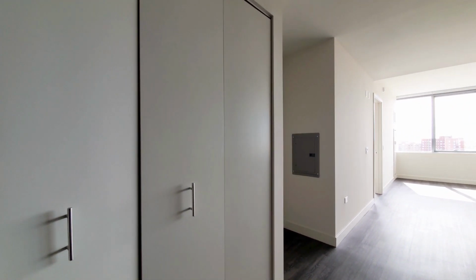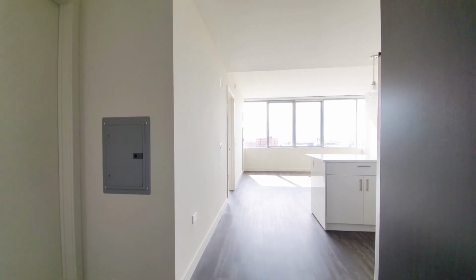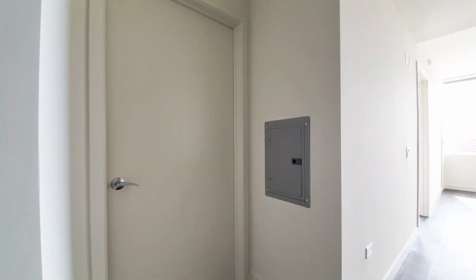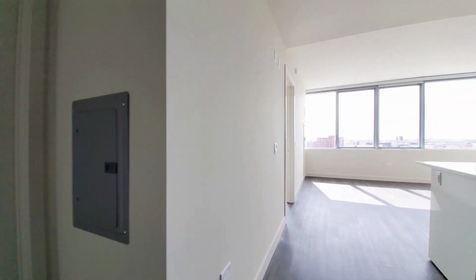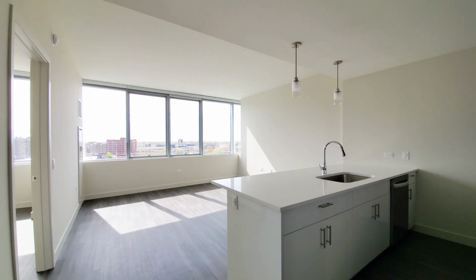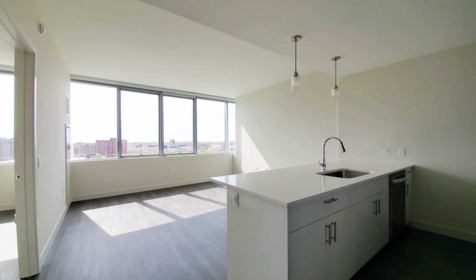It's a nice white coat closet off to the left as you enter. Plank flooring that extends throughout the unit. It's one of two entries to the bath off to the left, and I'll come back to that. This tiered ceiling that expands the height as you get past the kitchen adds character to the space.